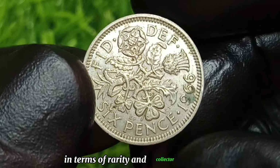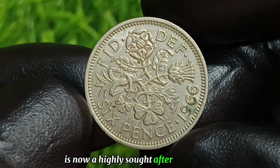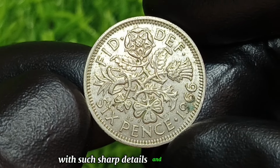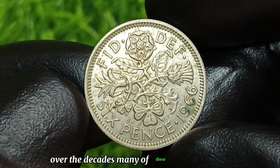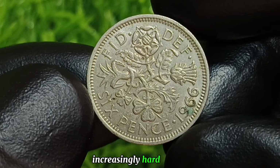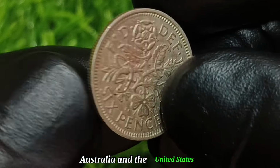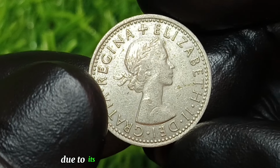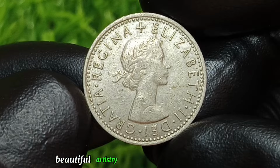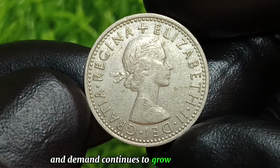In terms of rarity and collector demand, the 1966 sixpence in very fine condition is now a highly sought-after collectible. While millions were minted for circulation, few survive today with such sharp details and minimal wear. Over the decades, many of these coins were lost, damaged, or melted down, making well-preserved examples increasingly hard to find. Collectors worldwide, especially those in the UK, Australia, and the United States, are constantly on the lookout for this coin due to its strong link to the end of the pre-decimal era. The combination of historical significance, beautiful artistry, and excellent preservation has pushed its desirability to new heights, and demand continues to grow year after year.